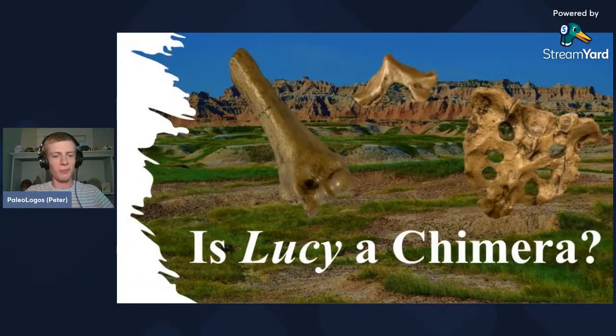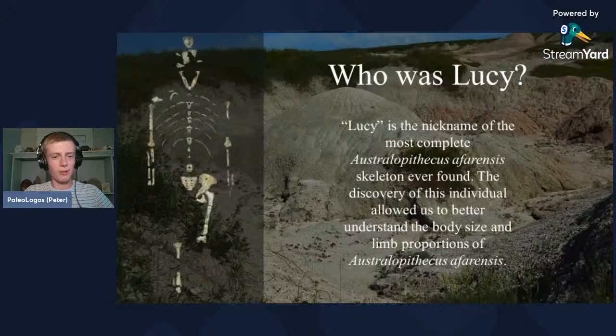Is Lucy a chimera? So first of all, maybe we should address exactly who Lucy is. This is a picture of Lucy. She is the most well-known fossil hominid ever discovered, and she was discovered by Donald Johanson. You can see on the left a picture of her skeletal remains, and we have quite a bit of her skeleton, which allows us to understand quite a bit about development, size, limb proportions, and it lets us know about birthing in Australopithecines. Quite a bit there to understand and learn about from such a nice skeleton as that.